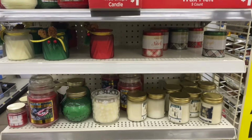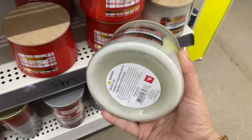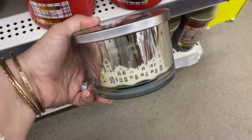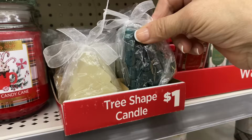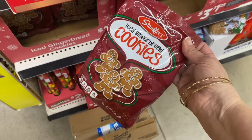Very affordable as well. Huge selection of candles, which are great to use in your home or to even gift as gifts. This one is $6, smelled super good. I loved the look of this one. And these little tree shaped candles were only $1. Now the cute little one for $3.